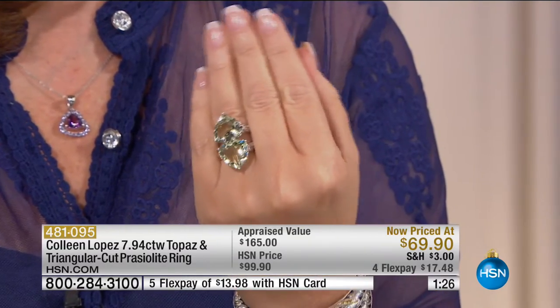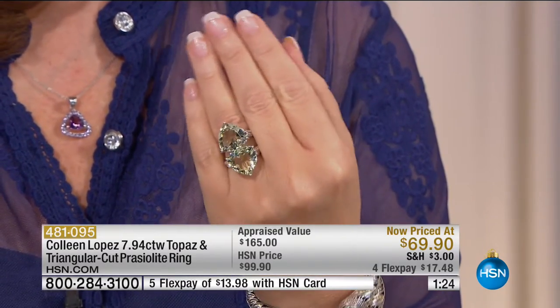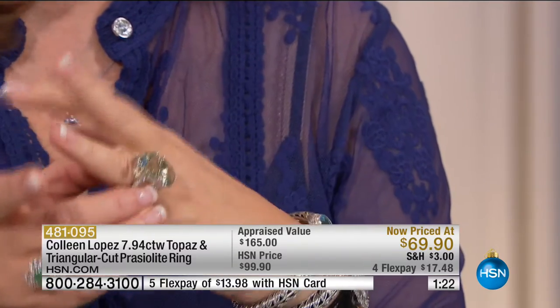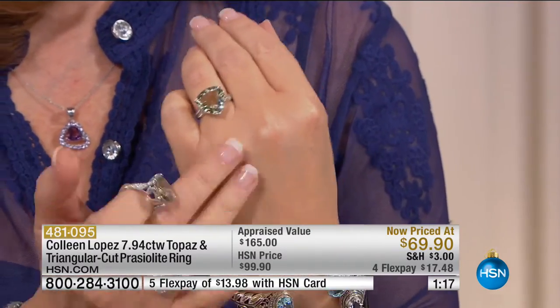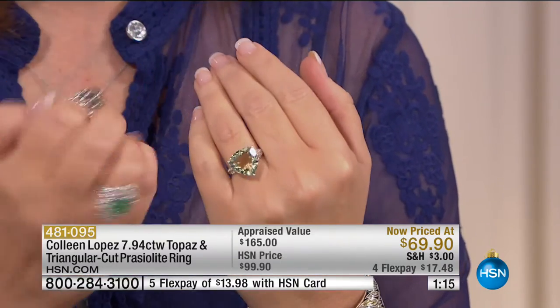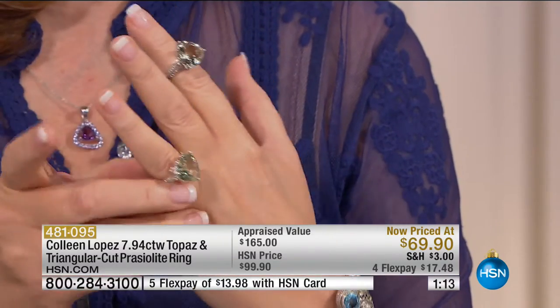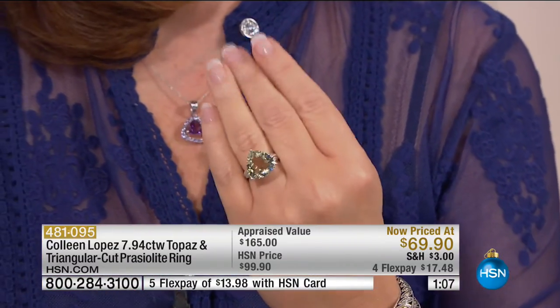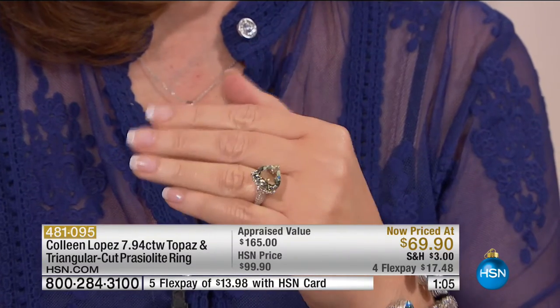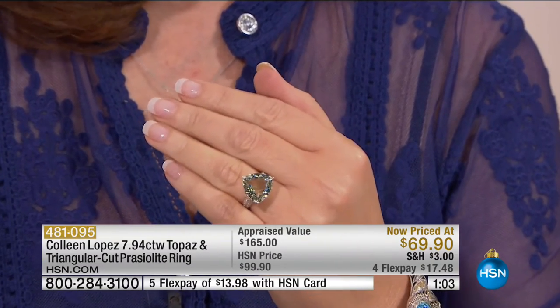How about that for a wow? And that, again, it's $69.90 if you want to get more than one. And by the way, you also could wear the point towards your hand, or towards your fingertips. I have a tendency to like to wear these towards my fingertips when it's a point like that, but it's up to you. You decide what's more comfortable, what looks more flattering on your finger. I think it's a beautiful ring.